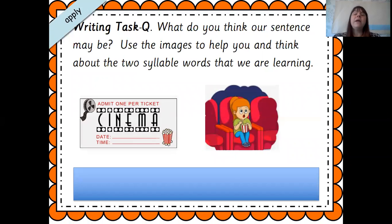Okay. So our writing task, we're going to need to be using our 2-syllable words. And remember, they have 2 beats. Now, again, before we start writing, I always like to get you to guess what the sentence would be. So, thinking about our 2-syllable words, what is this? It's a ticket. She has got a ticket. What do you think she's doing? Where do you think she is? Do you think she's at the cinema? I do also. I think this sentence is, she got a ticket for the film.